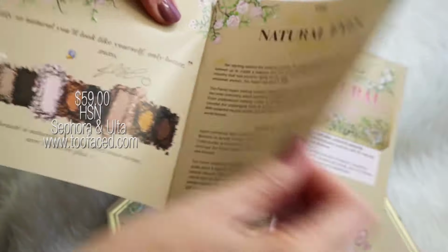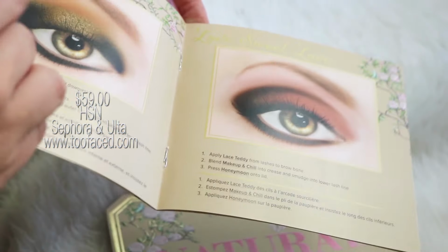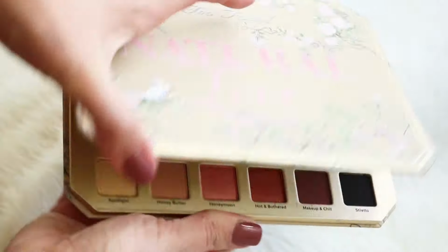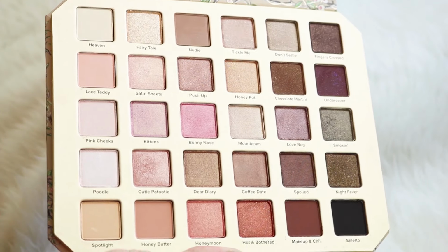This is probably the most elegant packaging I've ever seen from Too Faced. It looks like a romantic English garden. It's beautiful, it looks very springy. This is the glamour guide. You'll usually find glamour guides in all of the eyeshadow palettes from Too Faced, but this one is much more extensive and actually goes over kind of the history of the shadow palettes that have brought this palette together.